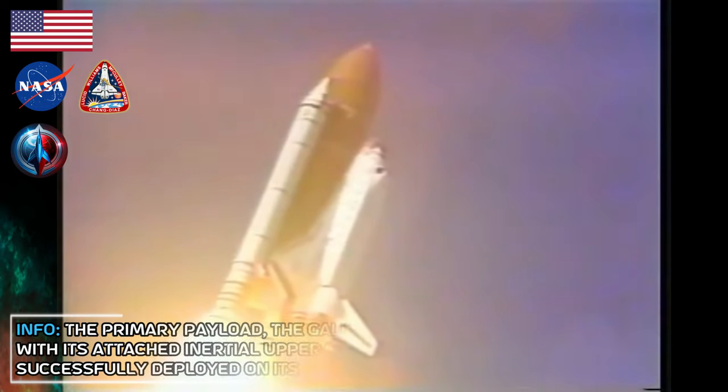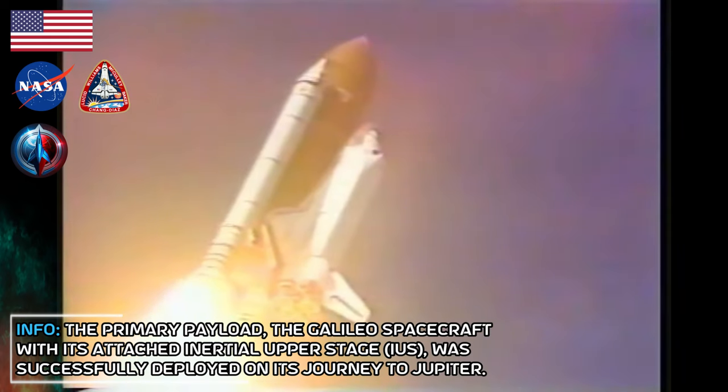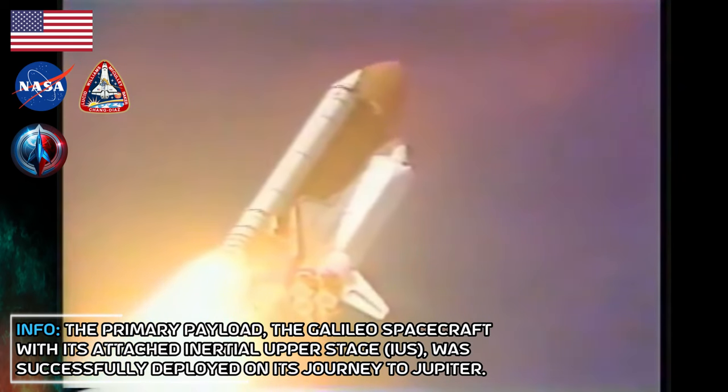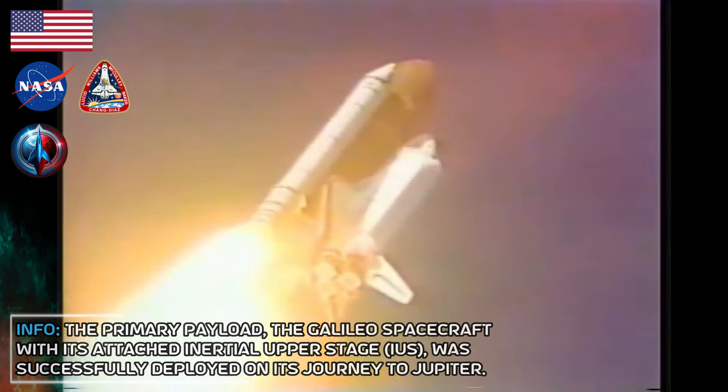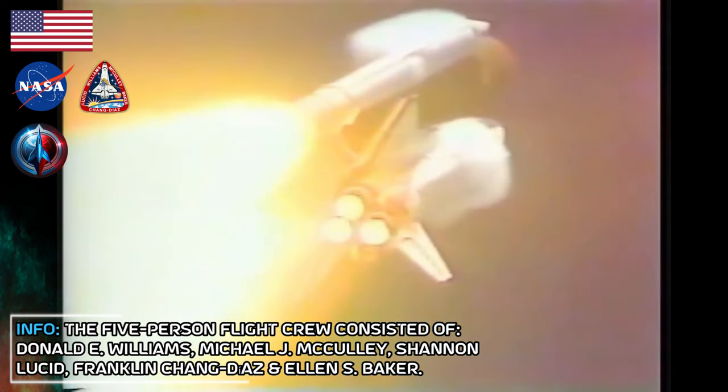Guidance confirms a good roll maneuver. Three engines throttling back now to 65% as Atlantis passes through the area of maximum dynamic pressure. Throttle's now at 65%. APU's looking good. Velocity 2,000 feet per second.